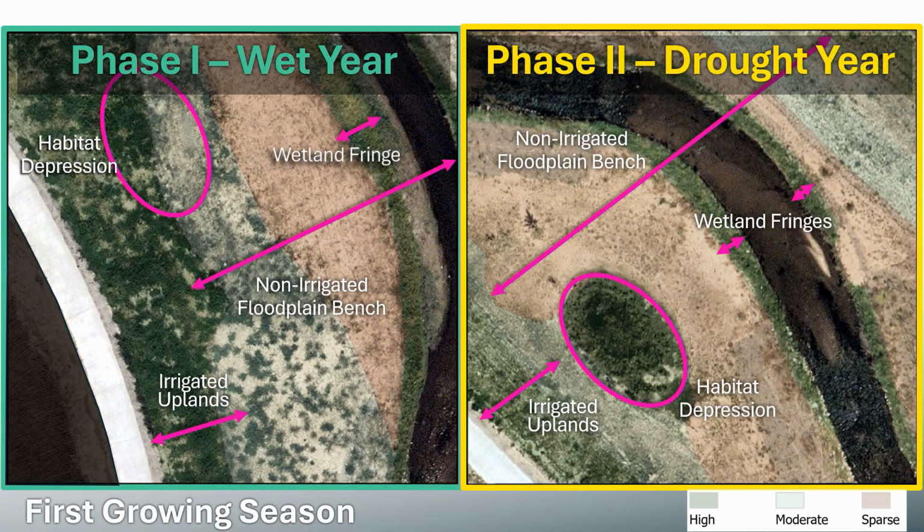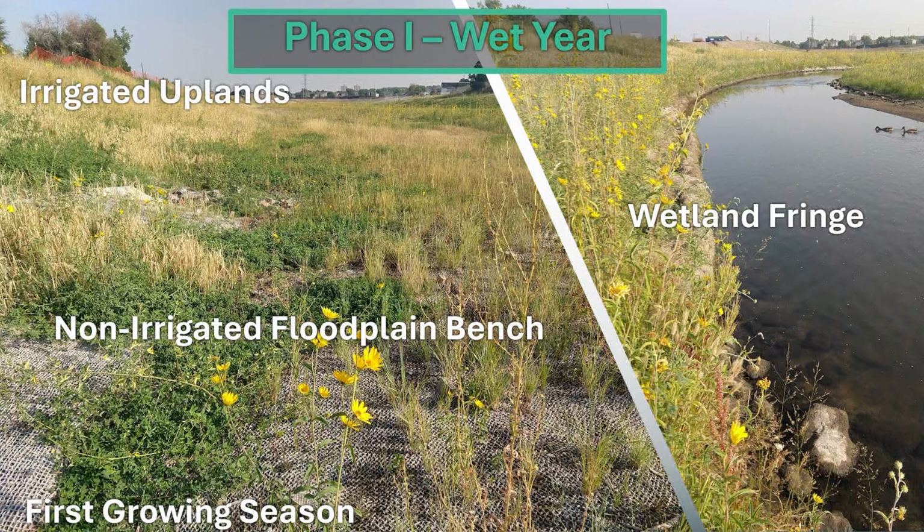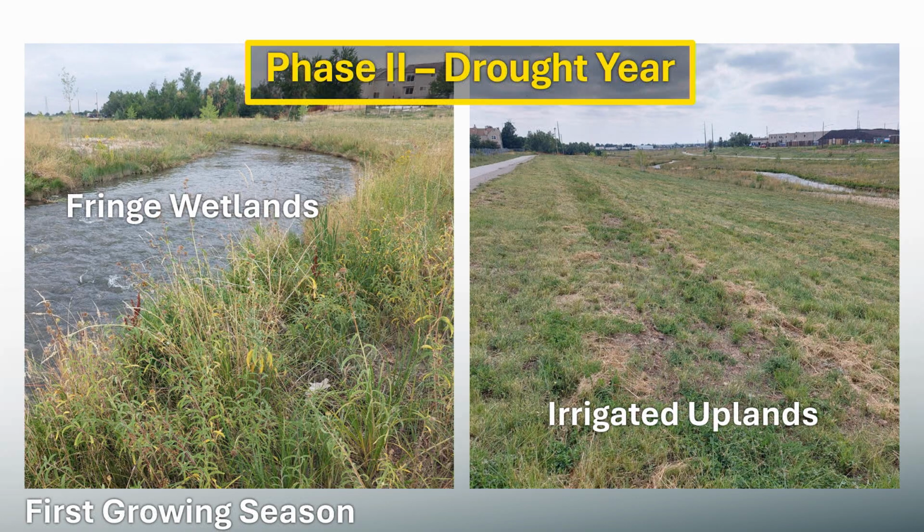The wetland fringe came in very nicely the first year for both phases, as did the habitat depressions, which, as a reminder, are just 1 foot lower on the floodplain bench. And of course, the irrigated uplands were coming in well after the first growing season too. Here are some photos of what vegetation cover looked like on the ground for the first growing season. These are from phase 1, which experienced, again, that wet growing season. Vegetation looks as expected. And here's phase 2, the fringe wetlands and irrigated uplands, both of which experienced drought during the first growing season, but look pretty good overall.